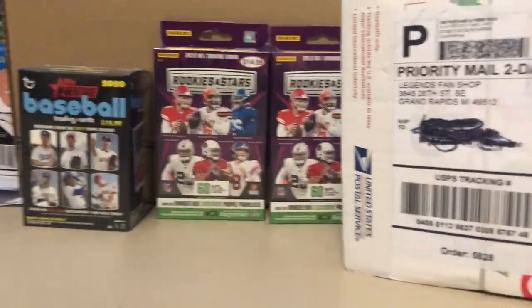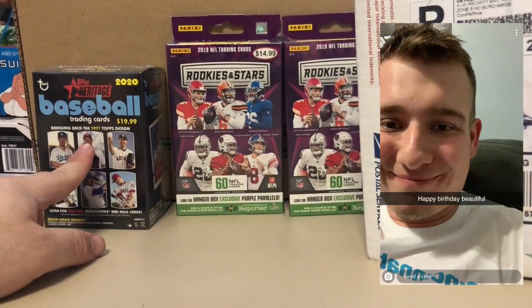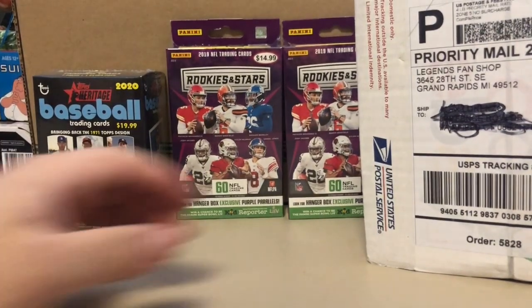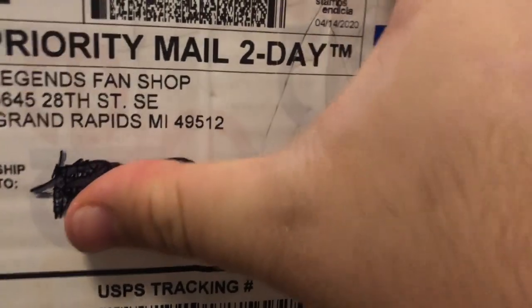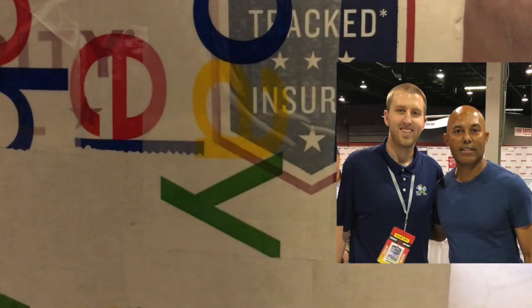Today, we got one Heritage Blaster, and two hangers of Rookies and Stars 2019. But first, you can see right here, Legends Sports Card, Legends Fan Shop in Grand Rapids. That can only mean one thing. That is the shop that Shawn from Motor City Marks works at.